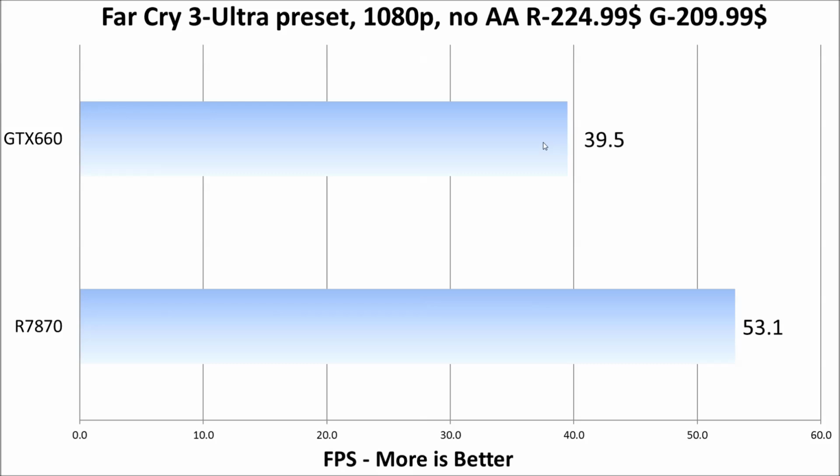Now we have the GTX 660, which is priced at about $209, and the HD 7870, which is, I believe, priced about $224.99. And again, AMD is just winning. We're talking about 40 frame rates to about 53, which is about 13 frame rate differential, and a 20-30% increase once again.